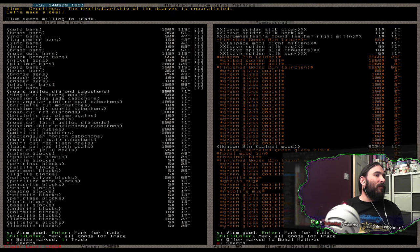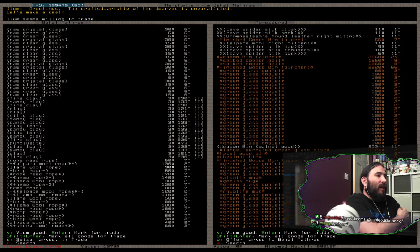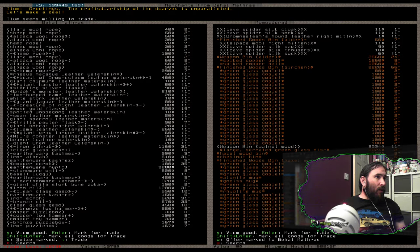Don't need Galena blocks, don't need any crystal glass. Should I buy the clay? I've probably got storage space for it. We may as well, it's dirt cheap. It's dirt cheap, and maybe sometime soon we'll start making pots and stuff. Rope. Water skins.